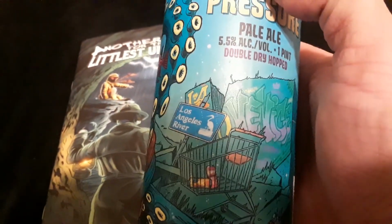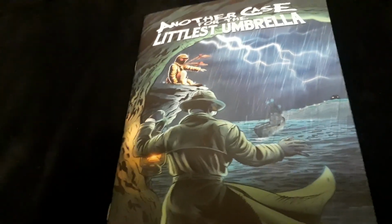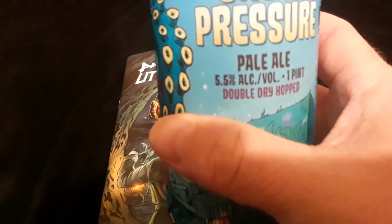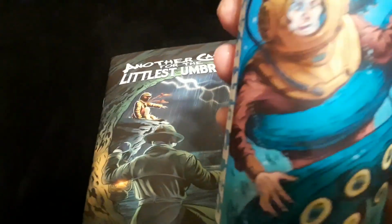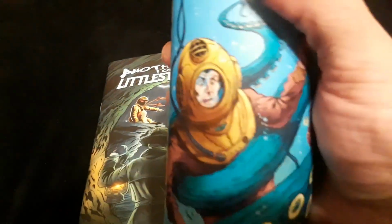Los Angeles River. Oh man, that's where we're gonna be pretty soon. Los Angeles underwater. All right, I'm gonna go ahead and take a tug at this. You guys look at this awesome artwork. Yeah, smells like a little tart to the top of it. Double dry hopped. Pretty good. Got a little bit of a bitter tartness to it. Cool cover. I'm gonna definitely check this Paperback Brewing out.